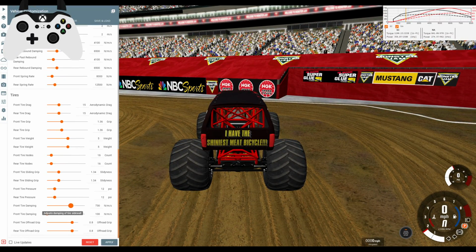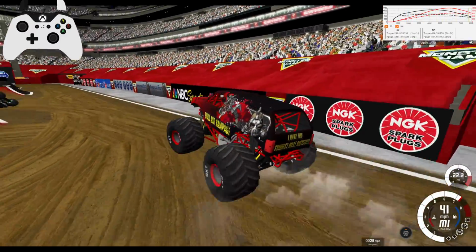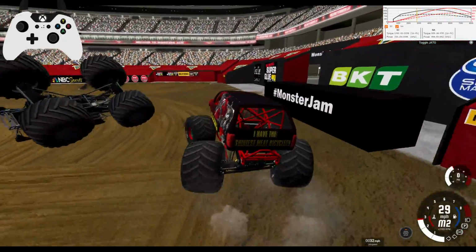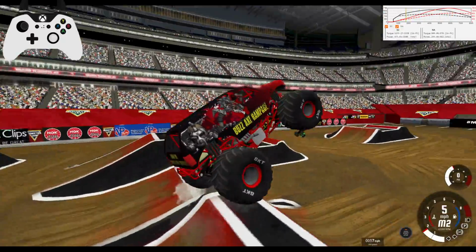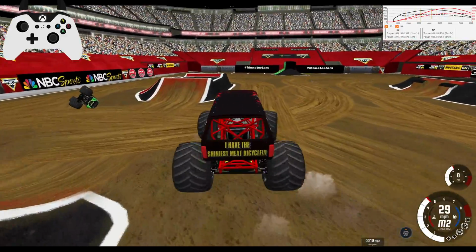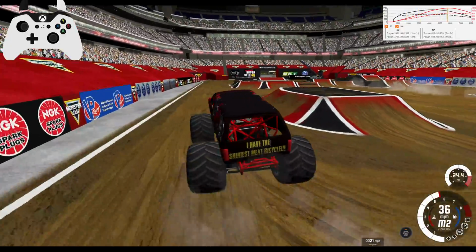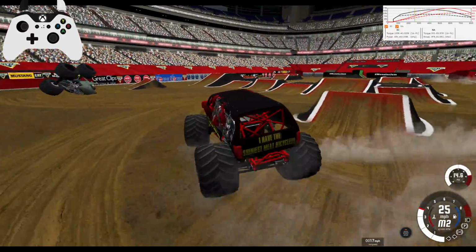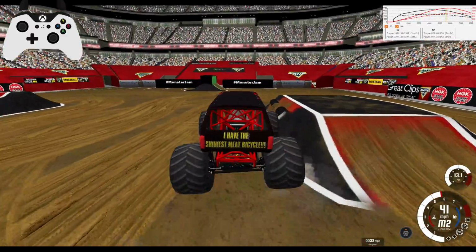Alright, let's try with more damping. All the way up. So we got 1,000 more newton meters of damping. Would the tire feel more or less squishy? Alright, so having a higher sidewall damping means it's less likely to get the tire to move sideways as it grips the ground. So I guess lower means more overall grip, but more likely to fall over. Interesting.